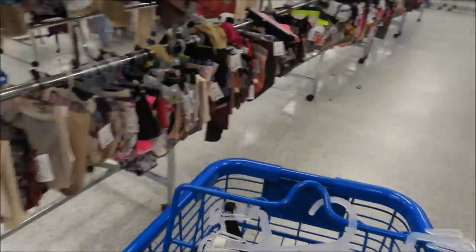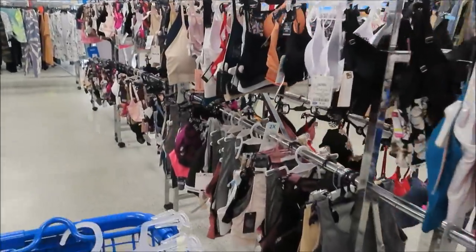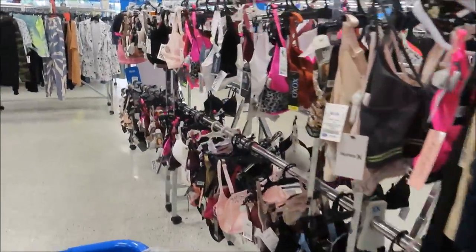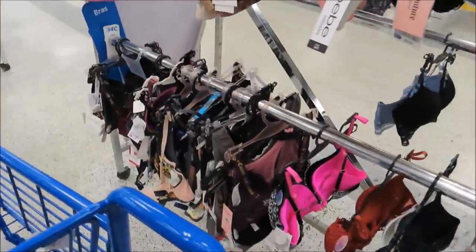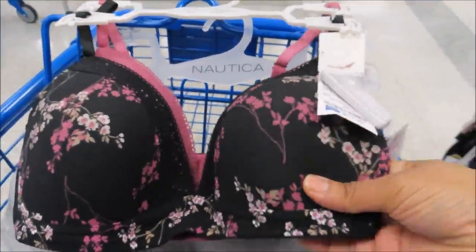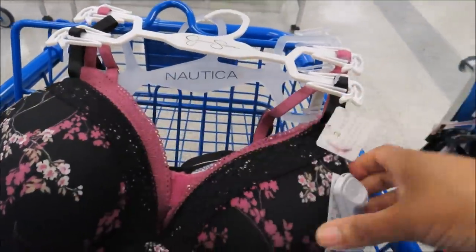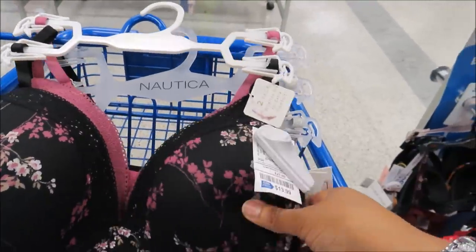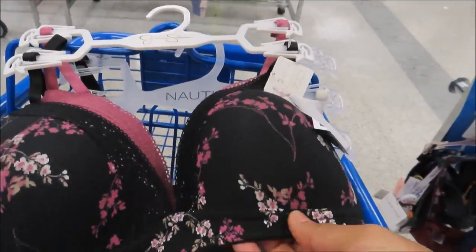And I was gonna pick up those Jessica Simpson bras, because those were really cute as well. But you're only getting like two of them, and they were $13.99, I think they were these right here. I was gonna pick up these, cause these are cute too, y'all. The padding of them, it ain't too much. And then these right here don't come with wire at all at the bottom.